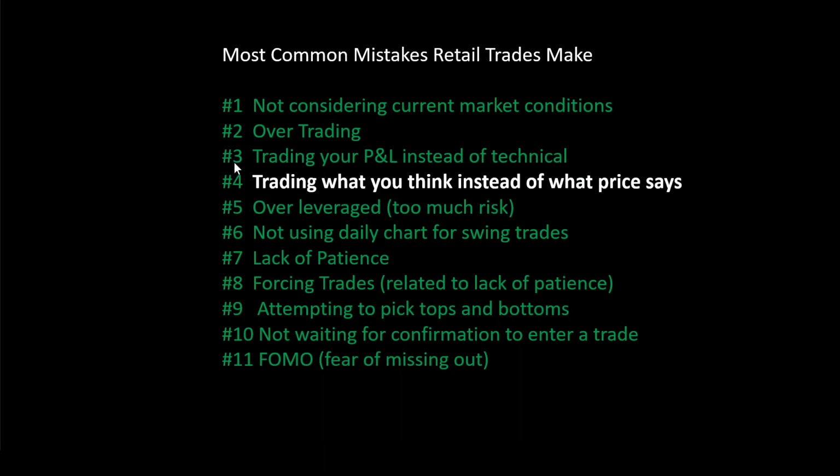Trading your P&L instead of technicals, this is another common mistake. You look at your P&Ls, how much money am I red or green? Am I up from the trade or am I down for the trade? And then you basically make your decisions as to whether to stay in the trade or not stay in the trade based on what your P&L is, right?